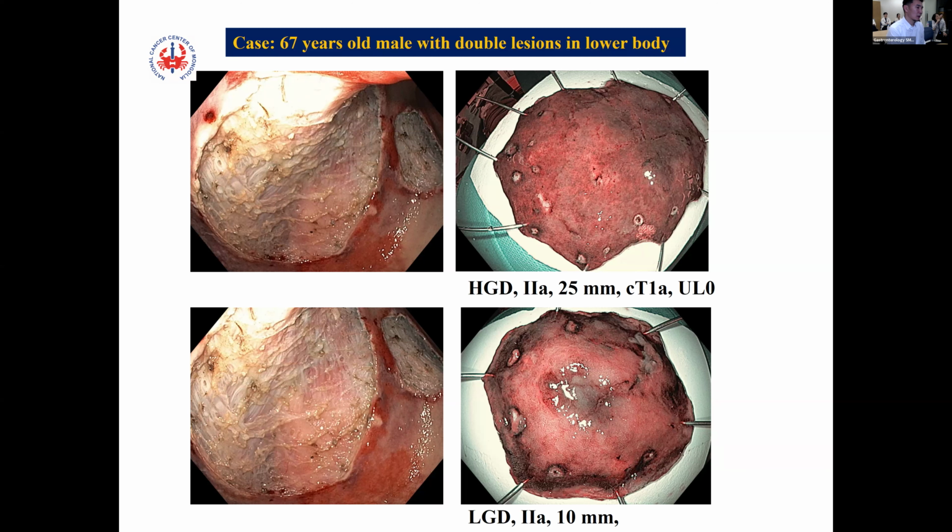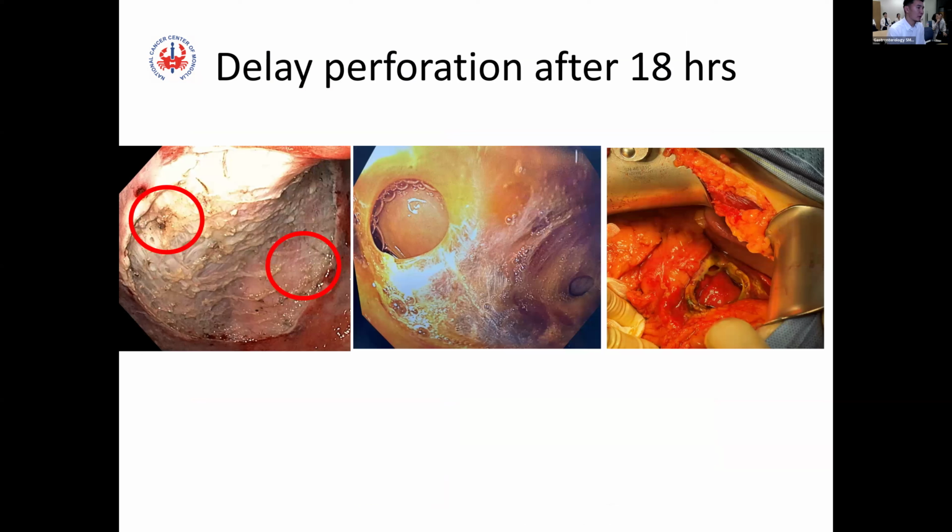That procedure was done from 5 to 6 p.m. and took around 1 hour. But in the morning, the patient felt severe abdominal pain, and we gave him NSAIDs, but he still felt severe pain. We gave him morphine, but he still felt severe pain. So we did a CT scan, which revealed air and some local liquid collections around the gastric area. So we planned to consult the surgeons, and then we underwent emergency surgery.